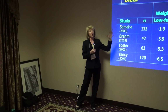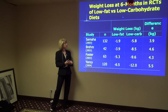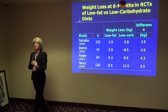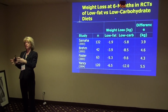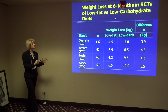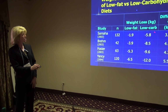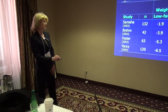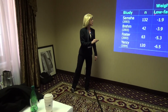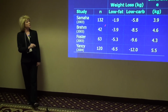This is showing overall your typical weight loss population substituting more carbs and less fat for vice versa. So we're looking at low fat versus low carb and the success that patients had. And what you see, and we talked about this earlier, is that for the average patient, lower carbs worked better. And so these patients lost more weight having a low-carb diet than this subsegment that went on the low-fat diet.